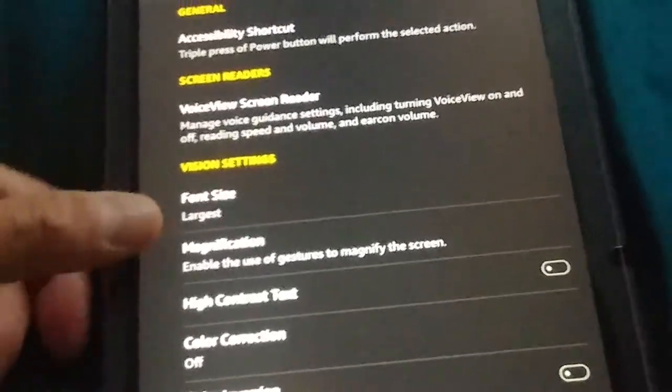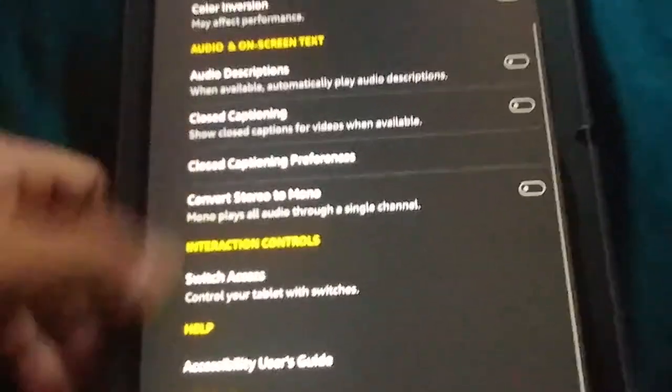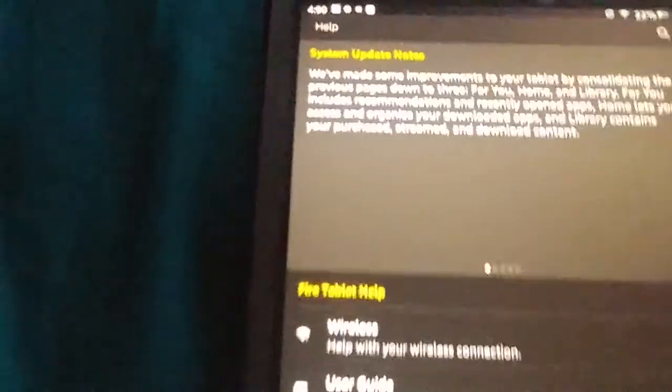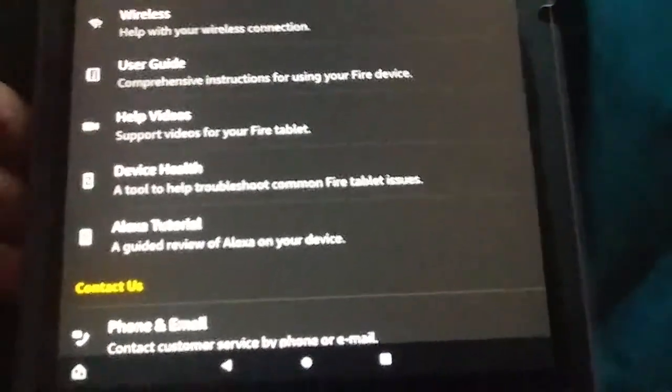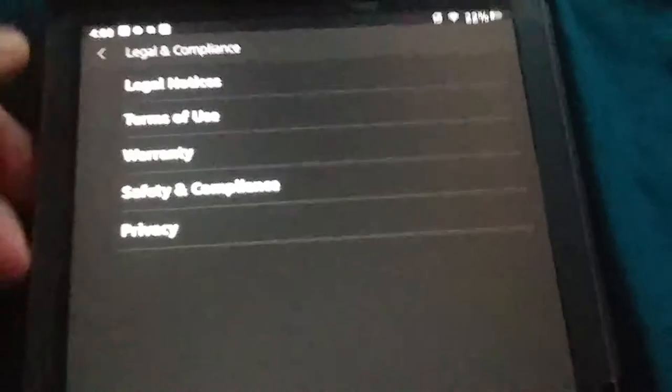Accessibility shortcuts, some of that hearing impaired thing, closed captioning, audio descriptions, convert stereo to mono, and more of that. Help, if you want help or to troubleshoot this thing, for wireless, user guides, help, videos, and more. Contact us. And finally, legal and compliance. There's legal notice, terms of use, warranty, safety and compliance, and privacy. And that's all the settings for right now.